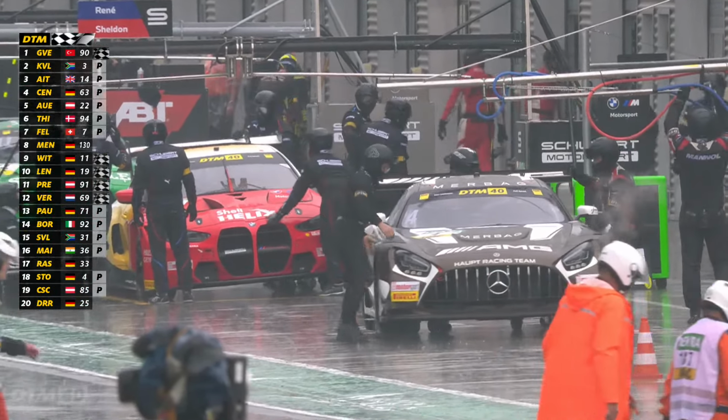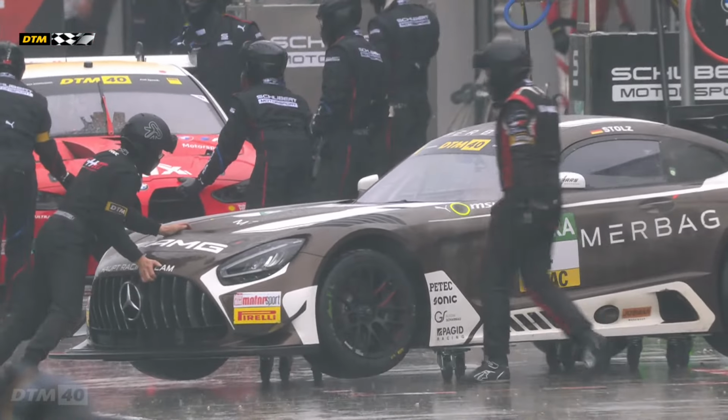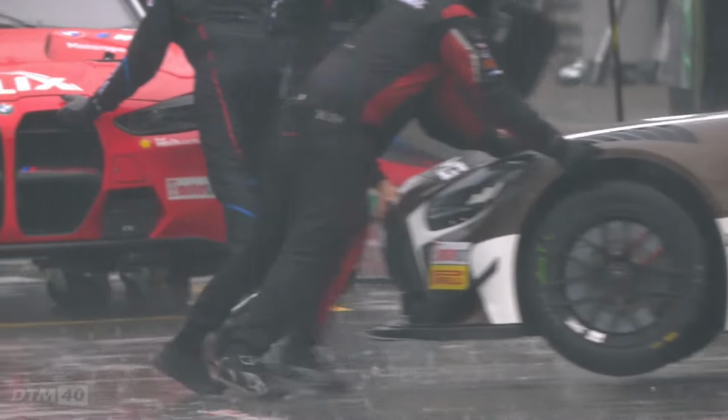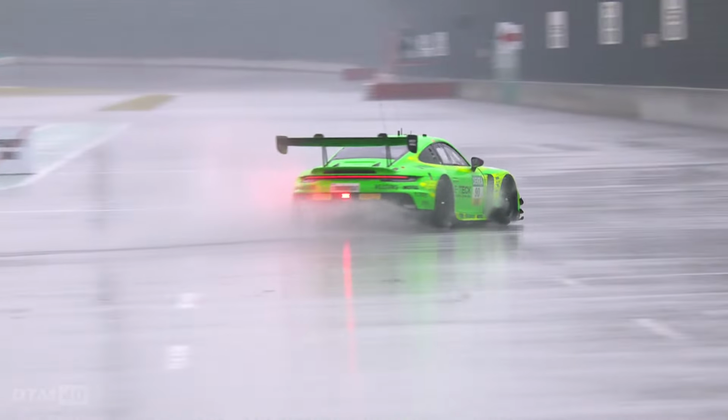And of course, new compound of wet tyre from Pirelli this year, only being used in the DTM until it's released worldwide next year. So the more data, the more info you can get on those tyres, the better, because they're the most important things on the car in these weather conditions.